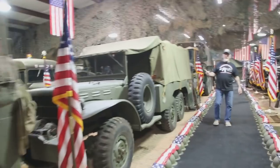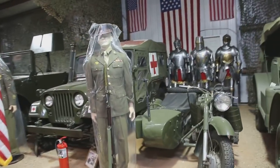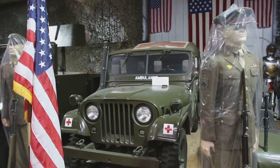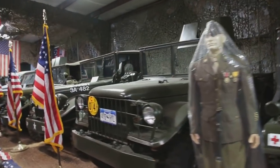Okay, over here we have a six-wheel drive troop carrier. We got the Yule motorcycle. We got the Vietnam era ambulance over here. It's the M170. If you guys were in Vietnam, you definitely remember the ambulance and the M37s. Yeah, these here are M37s.